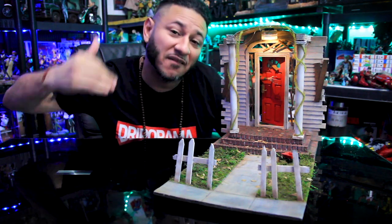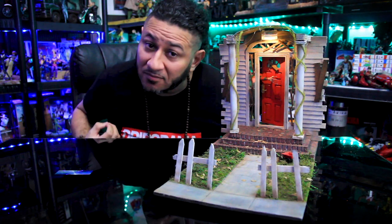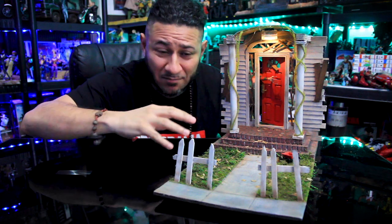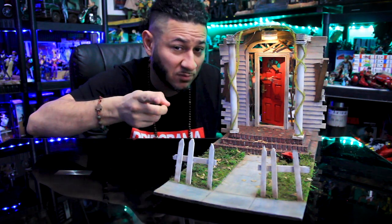Here you go guys, here's my Freddy Krueger house. And the approach that I took is the same approach that I did to the Michael Myers house. So before I go in too deep with what I built here, I want to tell you the inspiration. This is from the Freddy Part 2 movie in regards to the red door, because in Part 1 they have a blue door.